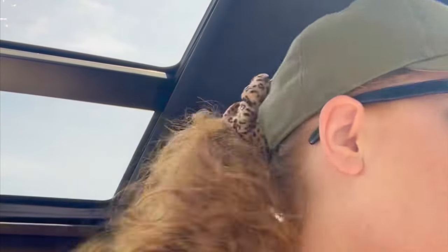So there it all is, all packed up, we're ready to go. I was so worried it was not all gonna fit. Oh, all right, let's get it all home. I'm so excited about this.